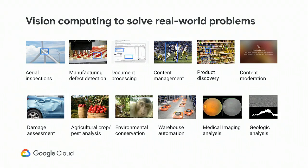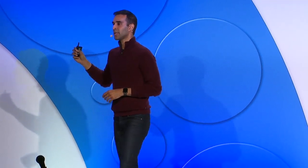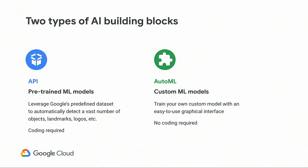So AI holds great promise for solving some real-world problems. From detecting glaucoma with retinal images, to processing millions or even billions of documents to understand their content, to automatically moderating unsafe and inappropriate content. We are applying this technology across all of these use cases. But we also recognize that developing this technology, building these custom vision models, is laborious and it's hard. So we wanted to enable even the non-programmers to be able to tap into the power of AI. And that is precisely why we created AutoML Vision.